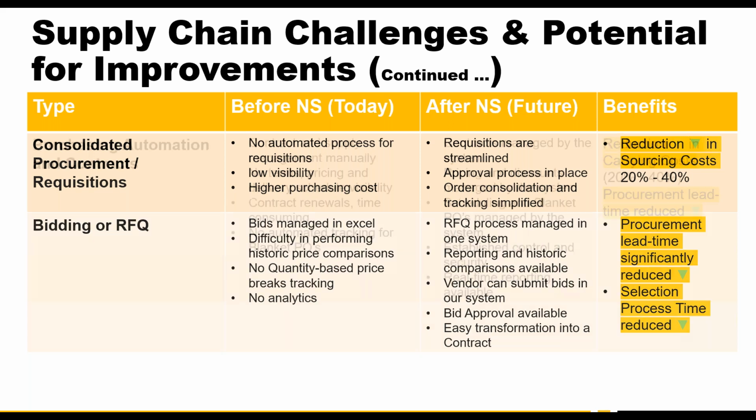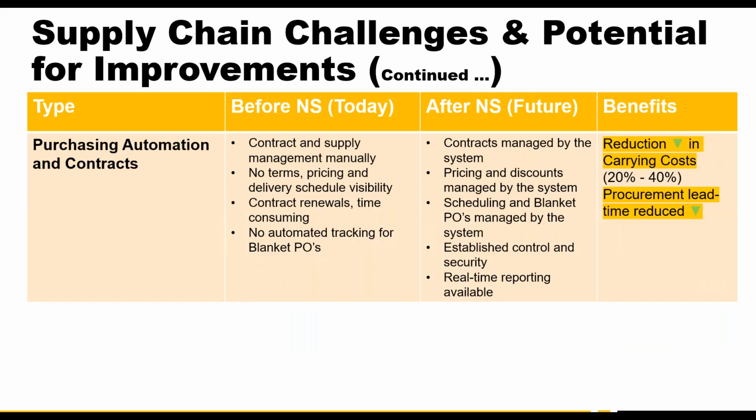Moving on, purchasing automation and contracts. As mentioned before, once bids are approved in NetSuite, they actually become contracts in the system automatically. Let's imagine that today you may not have that in place. You may have contracts somewhere in a file repository, and you may need to review them once in a while to make sure that all the open POs are adhering to your contract terms, which is a really time-consuming process. After you switch to NetSuite, if you're using this functionality, contracts are managed in one system. Schedule and pricing is defaulted based on the agreed upon terms.